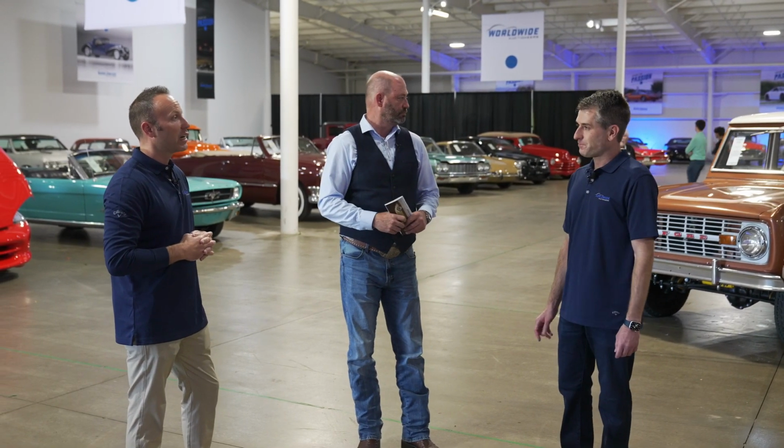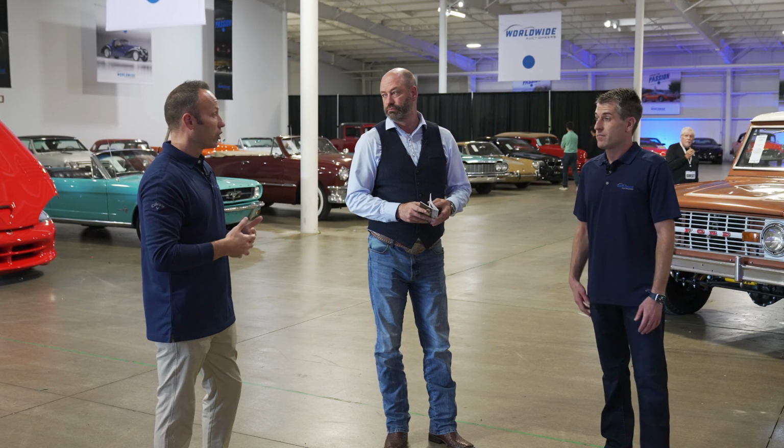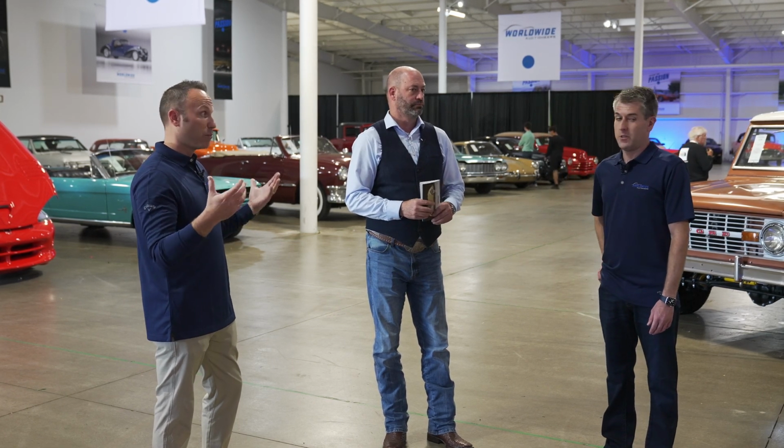So that's a great thing as you're thinking about maybe buying this time, if you're thinking about selling next time, you can take advantage of this facility and this campus because buyers love it. It's just something you don't get anywhere else.